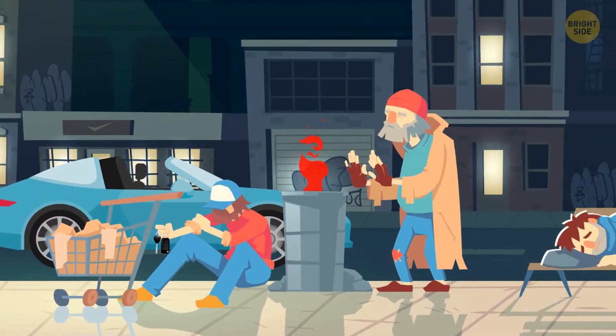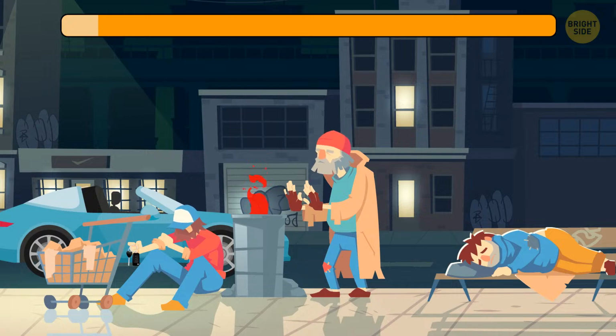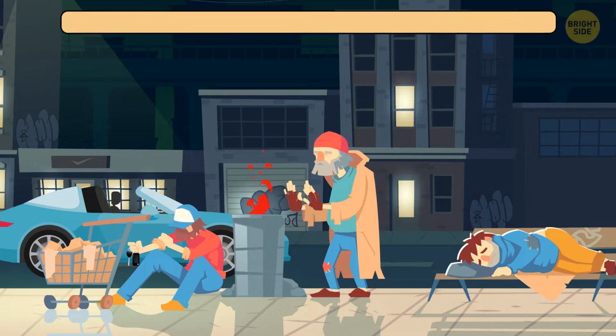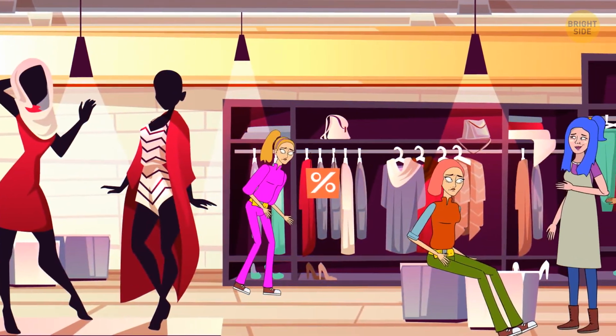These people look homeless, but one of them isn't poor. Who is it? Look at the guy with a cart. He's got car keys. Now this task is tough.